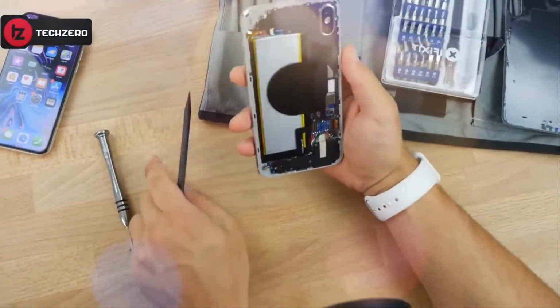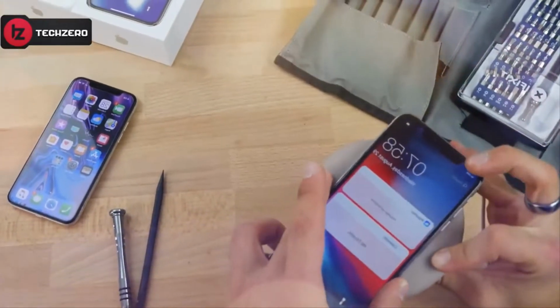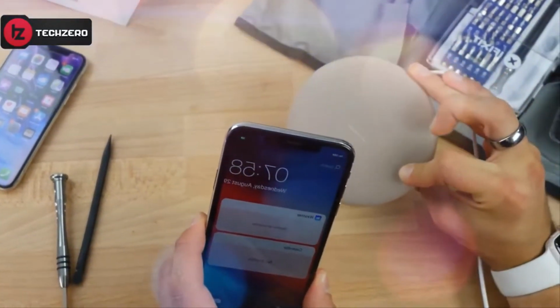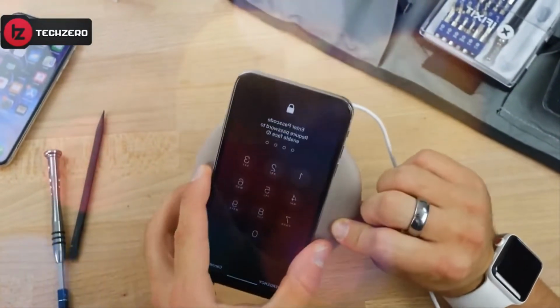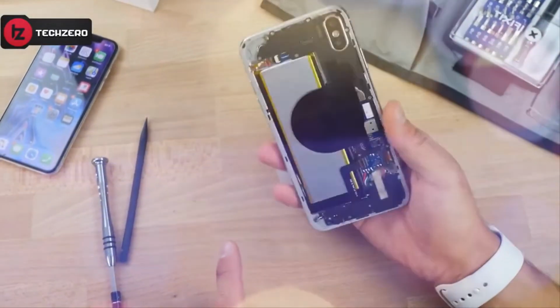And oh, it does have wireless charging. How cool is that? Here's a wireless charger. Let's pop it on. See. Oh, it does. It is charging. So the wireless charger does work. That's a very nice feature to have. So 2 things that have surprised me about this, wireless charging and the tap to wake feature.